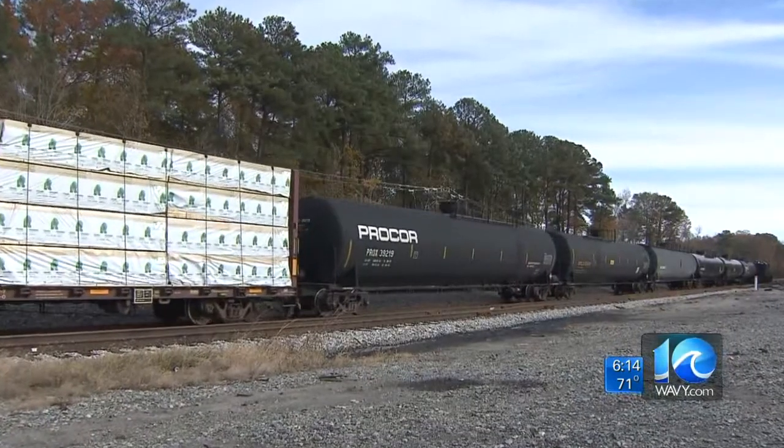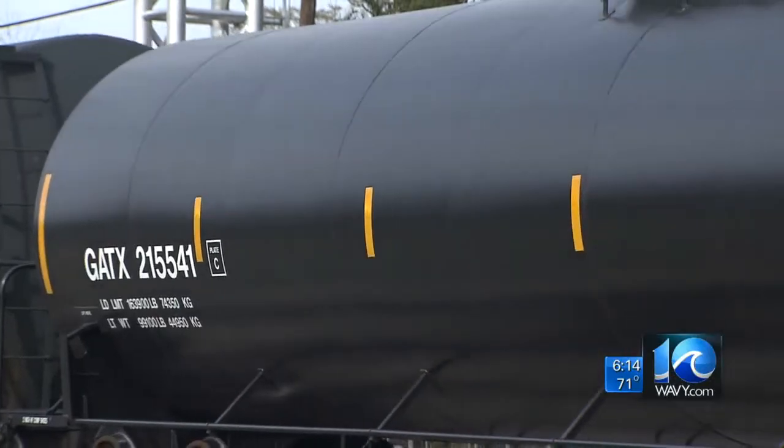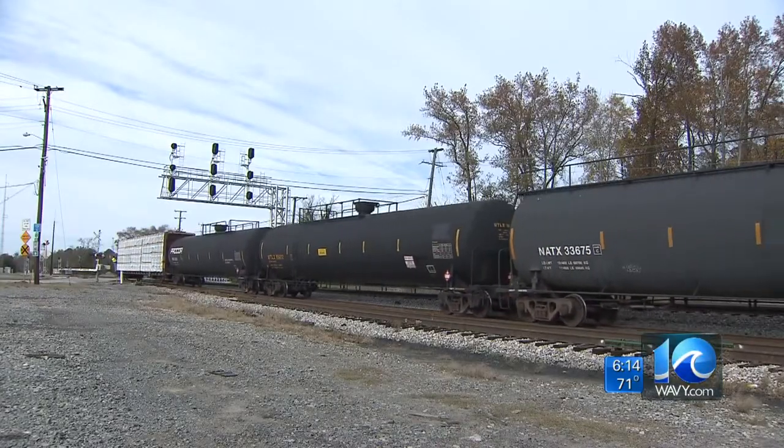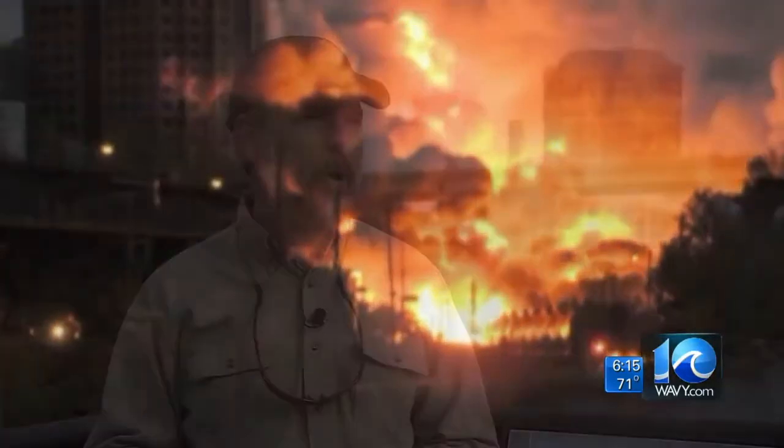CSX hauls the Bakken crude on trains much longer than this one. At least 3 million gallons of oil on each train, as often as five times a week. Experts say Bakken crude is more flammable than other types. It's probably a lot closer to gasoline as far as the flammability of it. Very highly volatile, low flash point, and it's going right through highly populated areas.